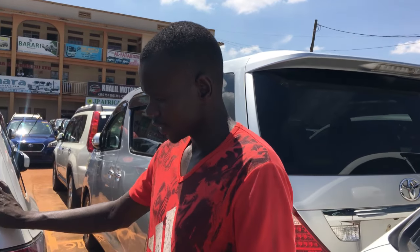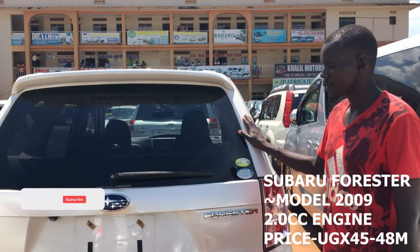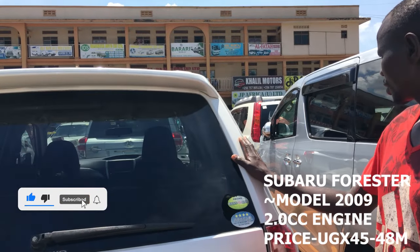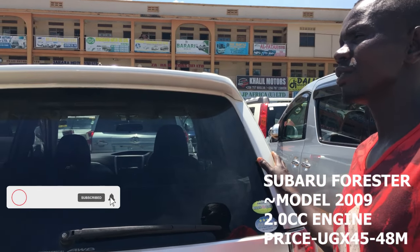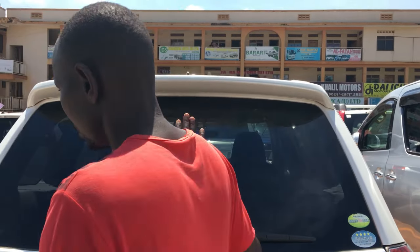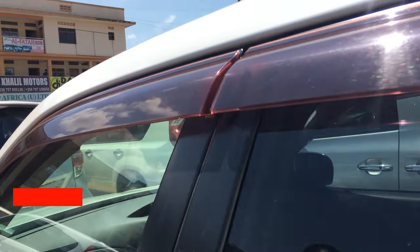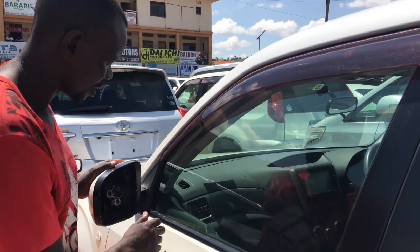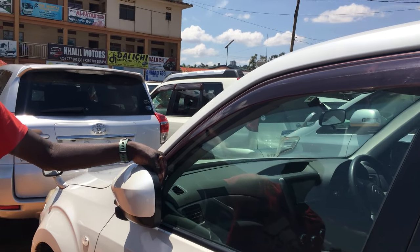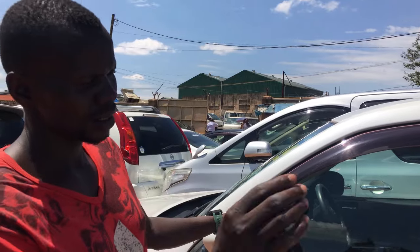Then this one, Forester 2009 model, Pearl White. The engine is 2.0, and the price is 45 million. It is a 5-seater, AWD. It doesn't have side mirrors. The mirrors are kept in the office for safety, and after purchase they replace them: side mirrors, antenna, and so on.